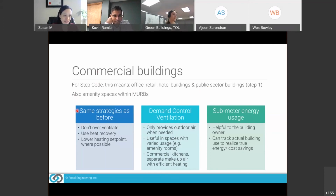So we really want to start with the same strategies as before: don't overventilate, use heat recovery, and if possible, lower the heating set point. We talked about that before in the context of corridors, but in these types of buildings, maybe you have a lounge that's a shared amenity space available from 6 a.m. to midnight. Then you can have a setback temperature at night when the lounge is locked and unavailable, and that will help save energy and reduce your TEDI. So it may not be a constant set point, but using setback strategies will help your TEDI.